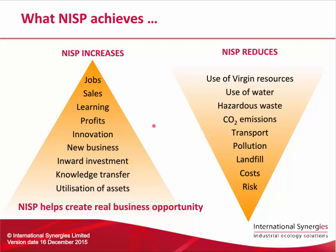So I was explaining the industrial symbiosis program benefits, but it also reduces things that companies want to actually get rid of. So, you know, your dependency on virgin resources can go down. It can make people more resource efficient with regards to water, and decrease things like carbon emissions and landfill costs.